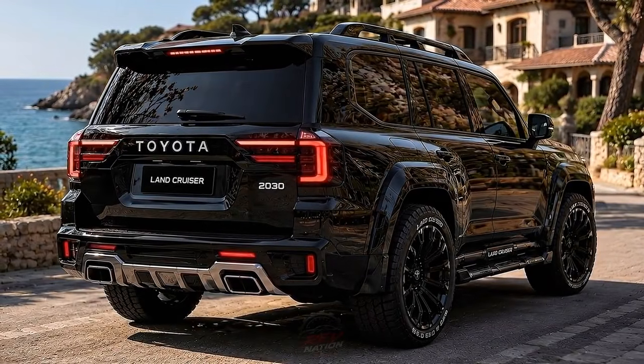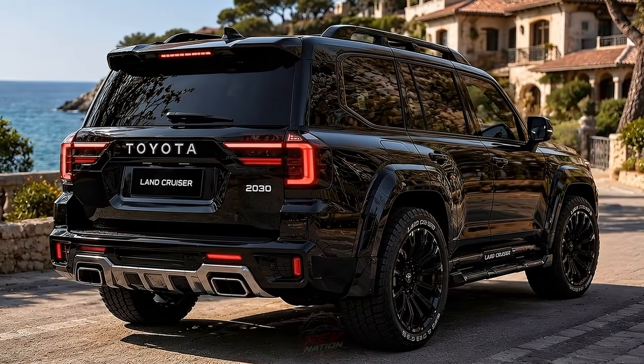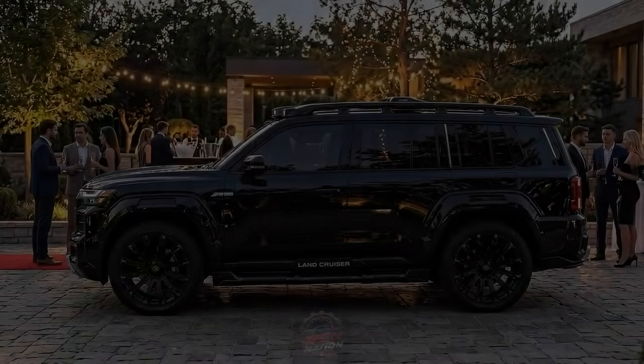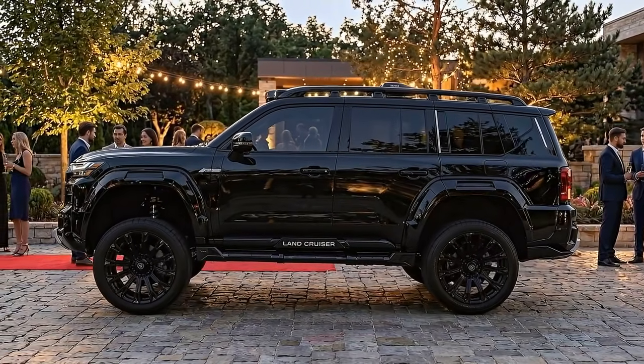And can we talk about those side steps with the illuminated Land Cruiser branding? That's such a clean touch. It really elevates the whole presentation of the vehicle when you're stepping in and out.